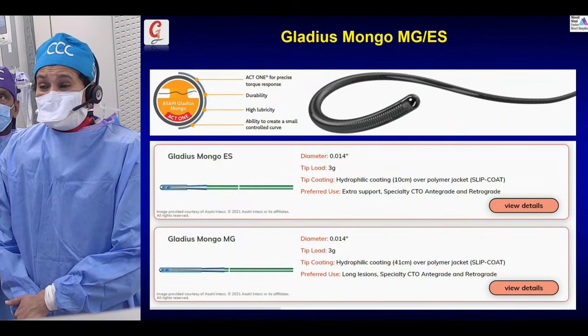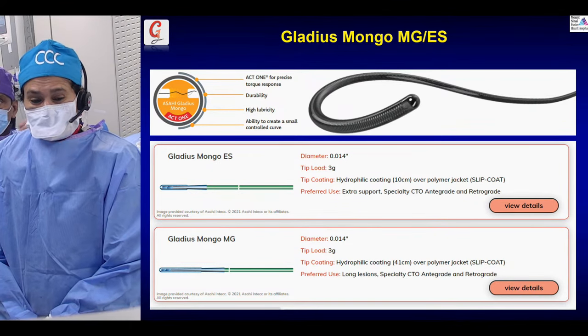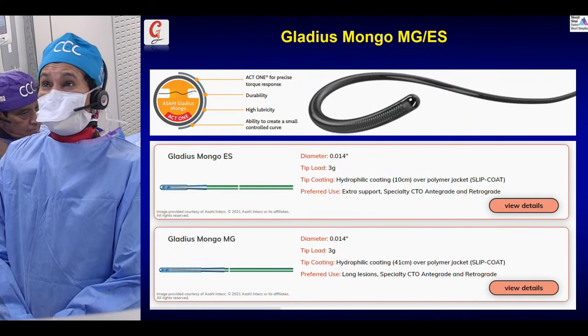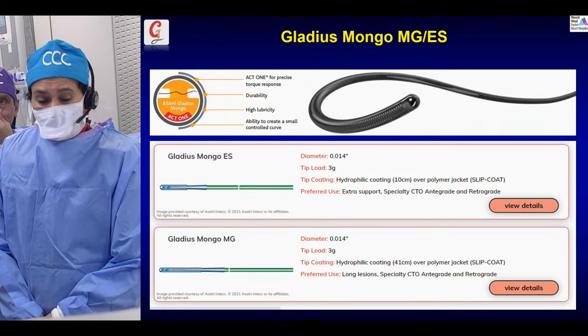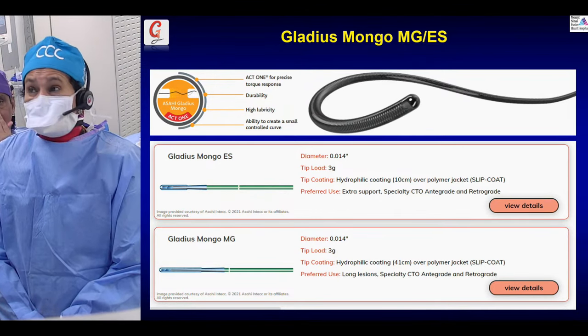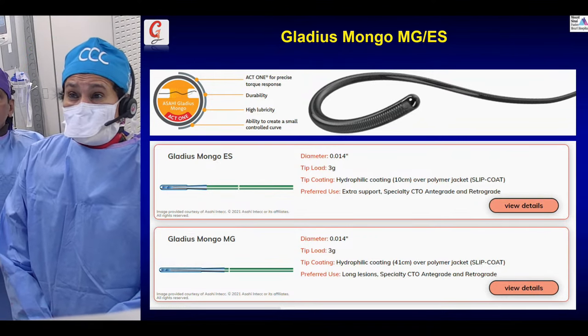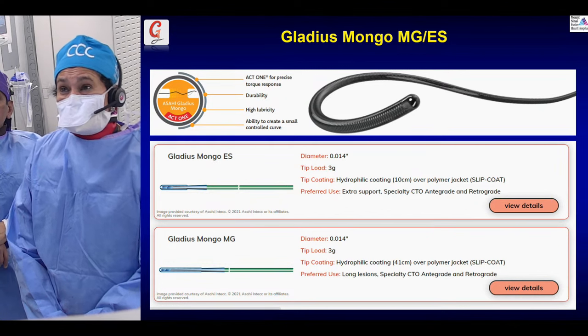So we wanted to discuss the wire at that time, but because of the time, we had stopped short. Even today, I think we'll try to go faster. Which is now, what is Gladius Mongo? This is one of the Asahi wires that has been there for a while. There are two. One is just the straightforward Gladius Mongo. The other one is extra support.